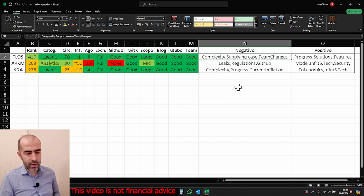So for TLOS negative things, TLOS has a complex infrastructure since they have TLOS Zero and TLOS EVM for now, and they're working on ZK technology as well. The infrastructure is complex. They have increased their total supply in the recent past, so it is a negative for the project. It's a small negative, but still negative. And there were some team changes in this project, and that is a small negative as well.